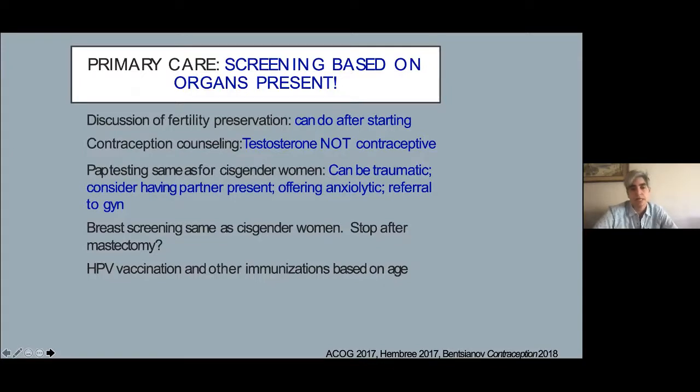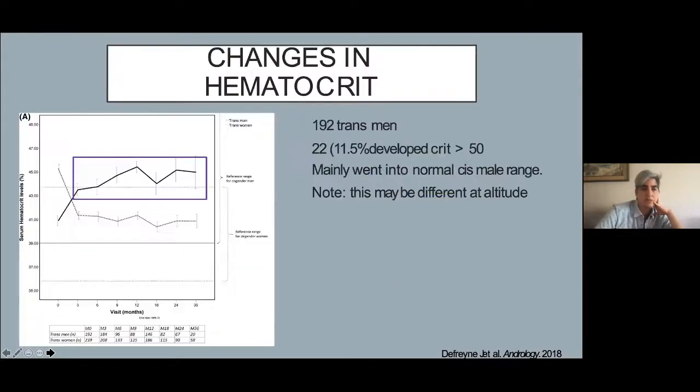Breast cancer screening is basically the same as for cisgender women. I have a whole talk on primary care that we're uploading to the website, which goes into it in a little more detail. If they've had a mastectomy, there are variable recommendations. The Endocrine Society recommends palpation annually, and UCSF recommends a conversation with the patient. But before mastectomy, before top surgery or chest masculinization surgery, you want to treat them like cisgender patients. And just don't forget about HPV vaccination and other vaccinations.